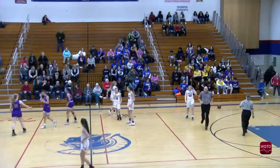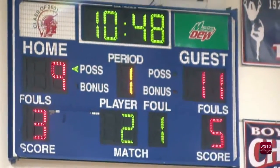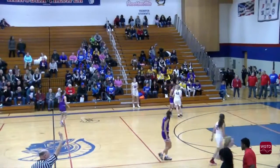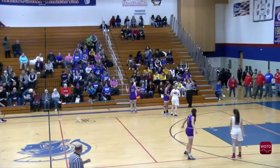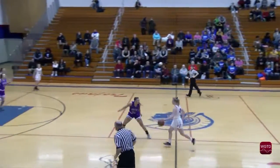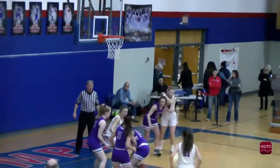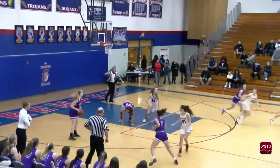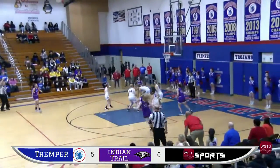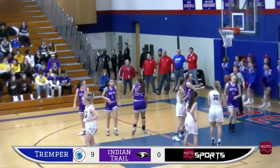And there's the foul. So Vasquez with the foul. That's going to be the fifth team foul, and it's going to be the fourth of the first on Jacobson. So number 32, Janskiewicz, is going to inbound it to 40, Kennenkowski. Kicks it out to Vasquez. No good. And that rebound is going to be taken by Indian Trail. Number 24, Williams. And to the floor. A lot of physicality so far tonight.